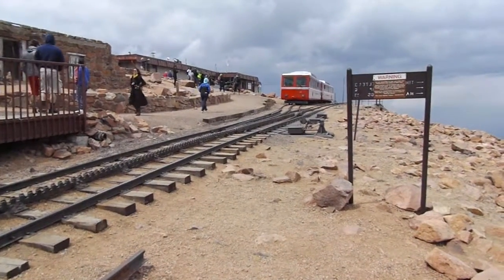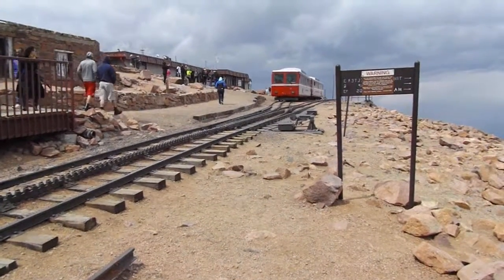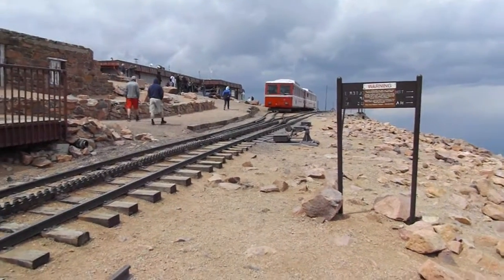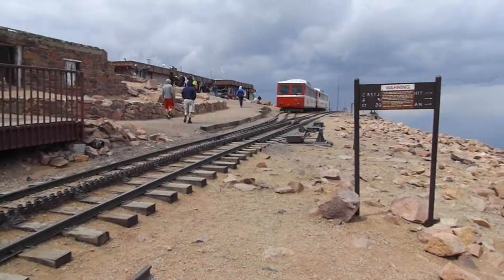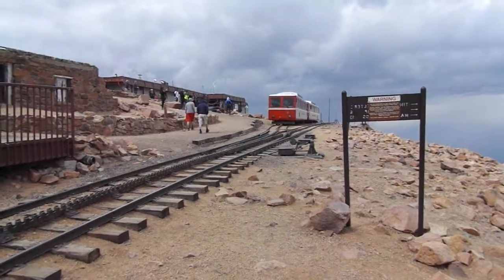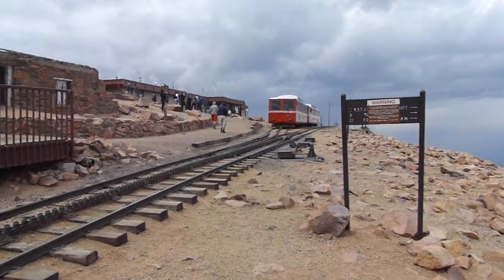Well, we're at 14,115 feet right now at the very, very top of Pikes Peak. This year, Zoila and I took a car up and did the highway rather than ride the train like we've done in the past. So anyway, I think I'll do a little quick video picture of the train departing.